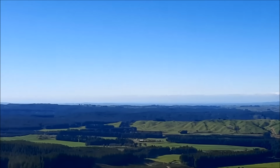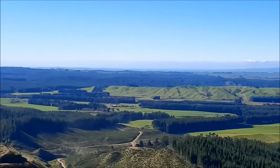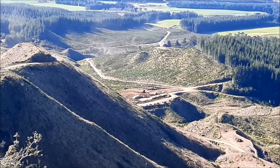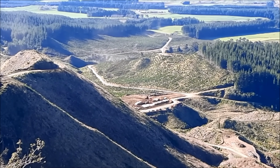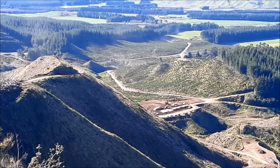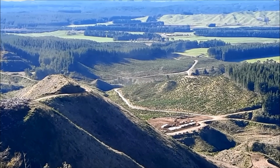So this is somewhere very different. We're up here at about 700 metres above sea level. You wouldn't think it was, but we are. So down where the super skid is, that's about 350 metres above sea level, I think. So the road up to here for the stem truck is about 3 k's, so it climbs a decent amount in 3 k's.